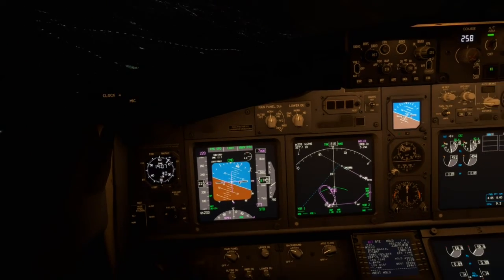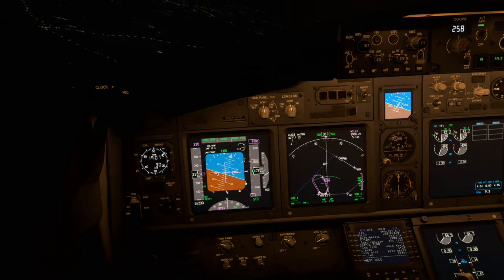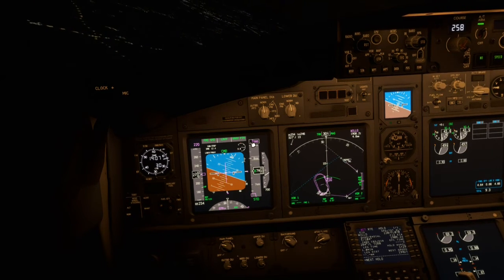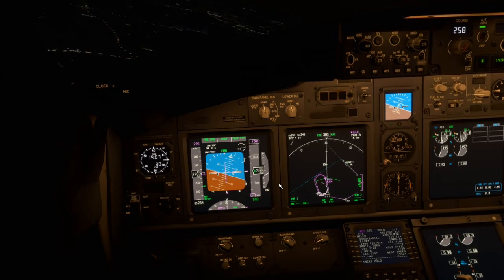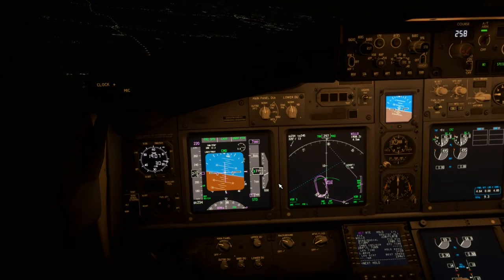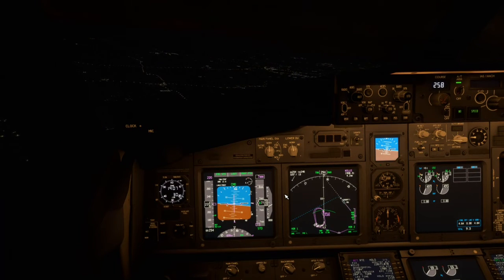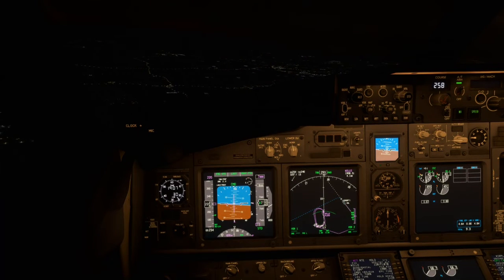It thinks our best speed in the hold will be 194 knots. So once we meet this altitude restriction, we will slow to 194 knots, and then start our descent to 4,000 feet. We'll probably be in the hold for a little bit.